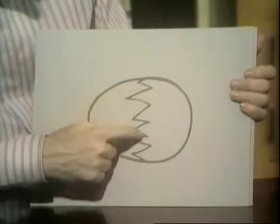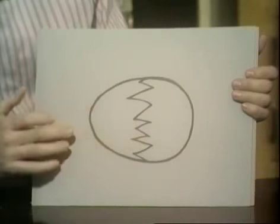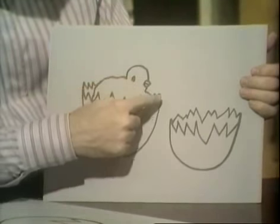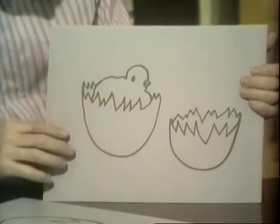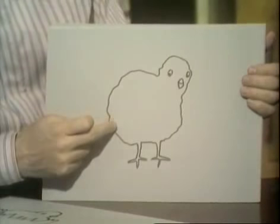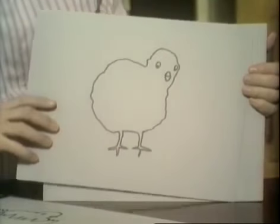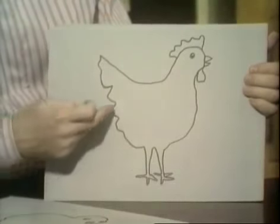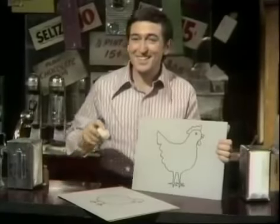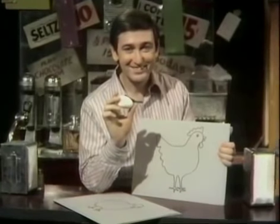See the shell starting to crack here? And sometimes the little bird inside helps to crack open the shell with its beak. There's the baby coming out. And there's the baby chicken. And when she grows up, she'll be a big mother hen too. Hey, did you know that inside some eggs there are some real surprises?